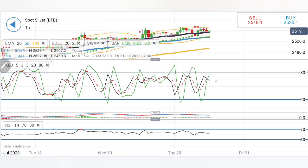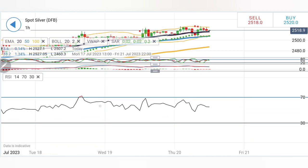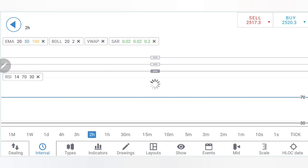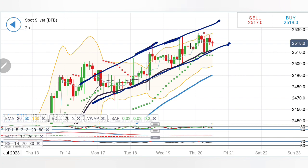Remember this fact here. Now see, stochastic is very near to top. MACD is trading with divergence and bearishness, looking downwards. RSI is flat. Coming to the 2-hour charts, see very clear, taking the support from the exponential moving average 20 period. But see, higher highs were seen here. This time it has failed to go up, and this indicates that the prices are not willing to stay bullish.